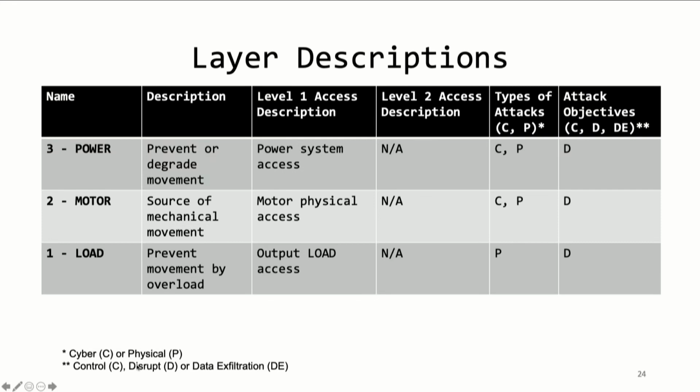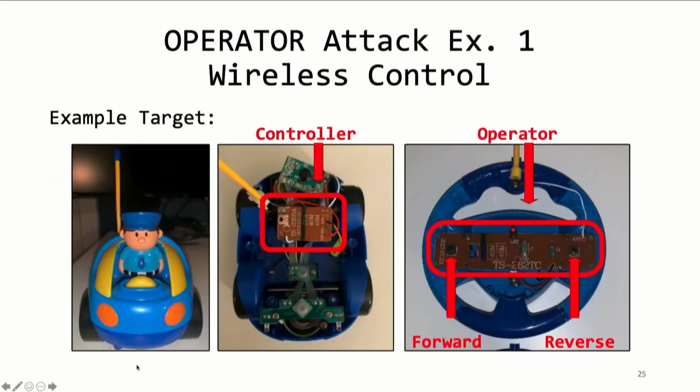So now with the 7-layer design, that's our 7-layer stack. The types of attacks at each layer really vary per system. We'll show how to further refine this model for attackers and defenders, and we'll get back to our game in a moment. But we've got a number of attack experiments to show at each layer some examples of how an attacker can control or disrupt movement. So for our first target, we just have a simple remote control car. And this is an attack against the operator control channel.